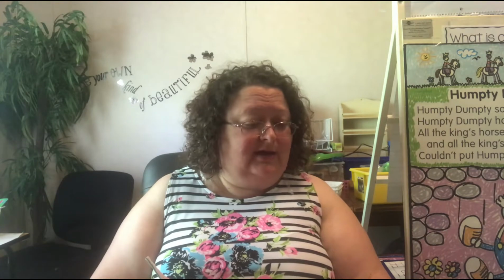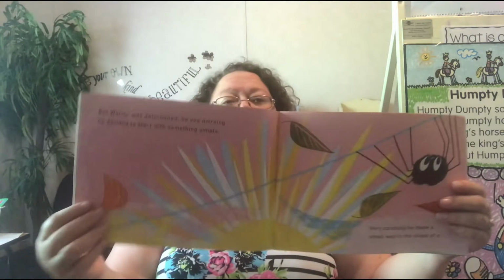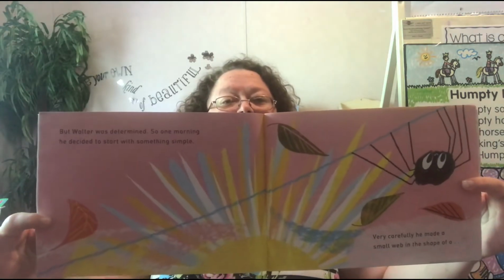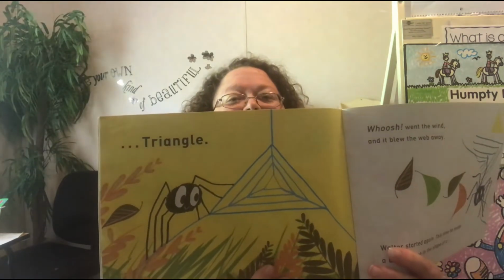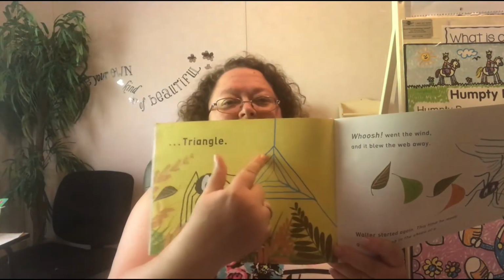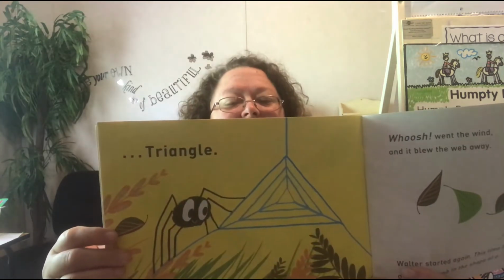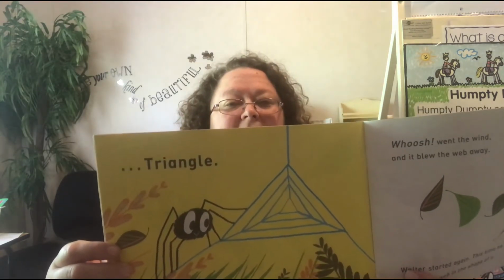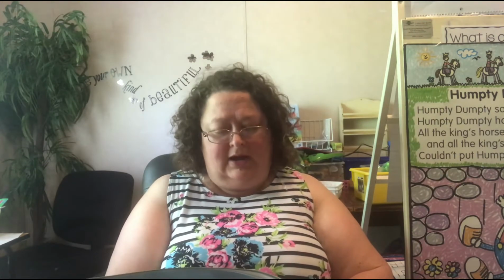So one morning he decided to start with something simple. Very carefully he made a small web in the shape of, what do you think the shape's going to be? Oh, triangle. Looky there, the triangle. 1, 2, 3 sides. 1, 2, 3. Remember the triangle? Tri means 3. The triangle has 3 sides. But whoosh went the wind and it blew the web away.